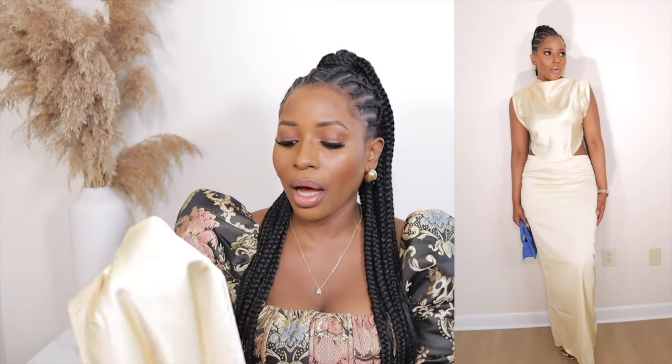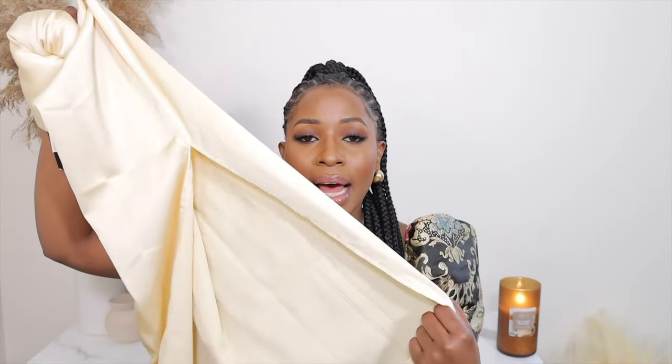I know I use this word a lot because the items are so beautiful. It is in that cream buttery color. It is satin. The material is lightweight. As you know, we are going into summer, okay? So we don't need something heavy on our bodies. We just need something lightweight because it's going to be hot. The quality of this satin two-piece set is so amazing. I love the skirt. It's tall girl friendly. It has the slit at the back, as you can see.